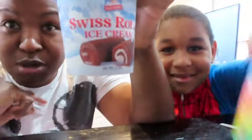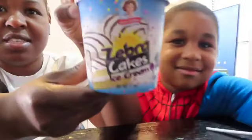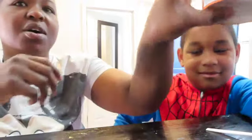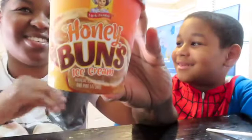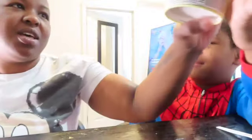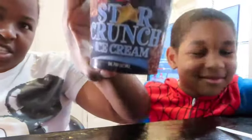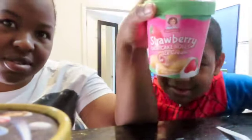We have the Swiss rolls. We have the cosmic brownies. We have the zebra cake. We have honey bun. We have oatmeal cream pie. We have the Nutty Bars. We have the Star Crunch, and the last one is the Strawberry Shortcake Rolls.